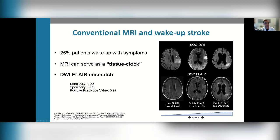if it is undetectable, it really matches folks who have a stroke that are 3 or 4.5 hours or less in age, and that's shown on this left-hand side where there's no hyperintensity in the region where the DWI lesion is. The middle example where there's perhaps some subtle T2 FLAIR hyperintensity, as well as on the right-hand side, an example where there's an obvious visible T2 FLAIR hyperintensity that overlies the region where that is identified as a stroke.